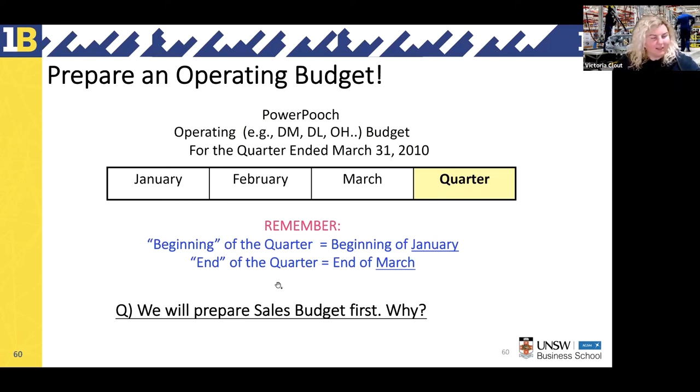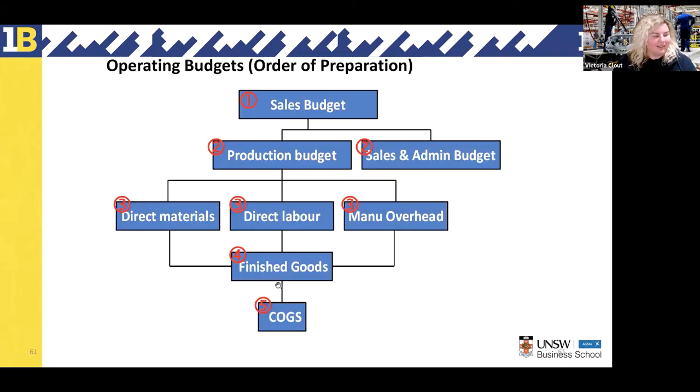So we're going to prepare the sales budget first. Why is this? That's because the sales budget figures feed into the production budget and the selling and admin budget. What we produce as a manufacturer is based on what we sell. So we need to include the sales figures to determine production, and also the sales figures in the selling and admin budget, determining things like sales commissions that are variable based on the amount of sales made in number of units.